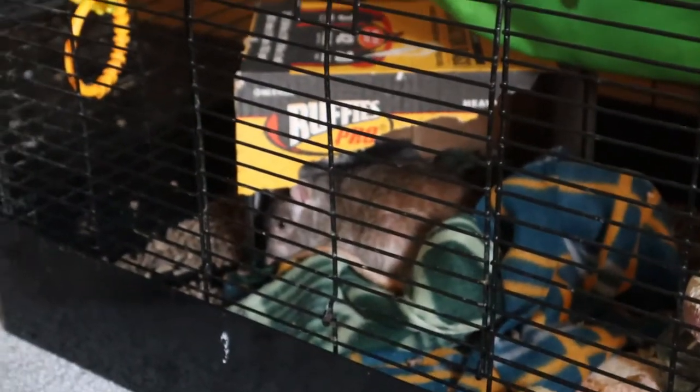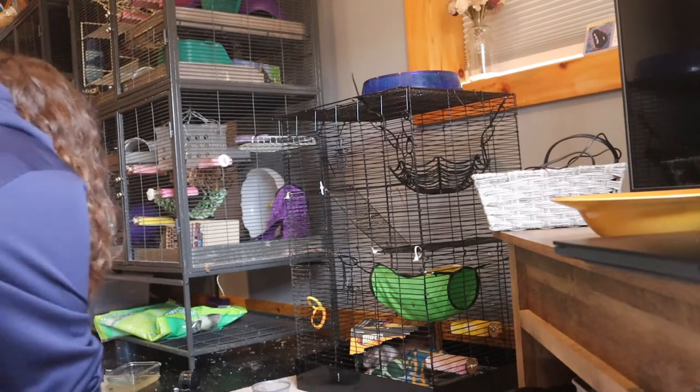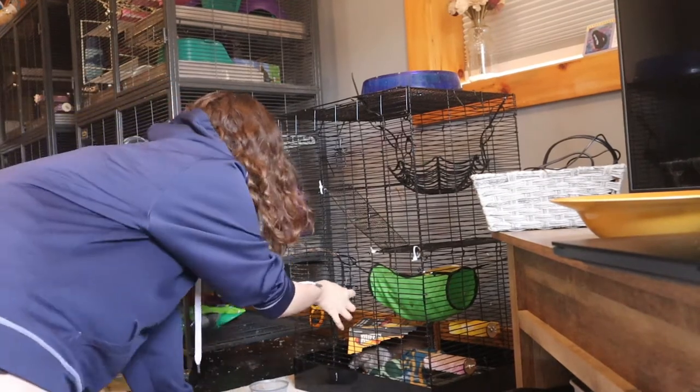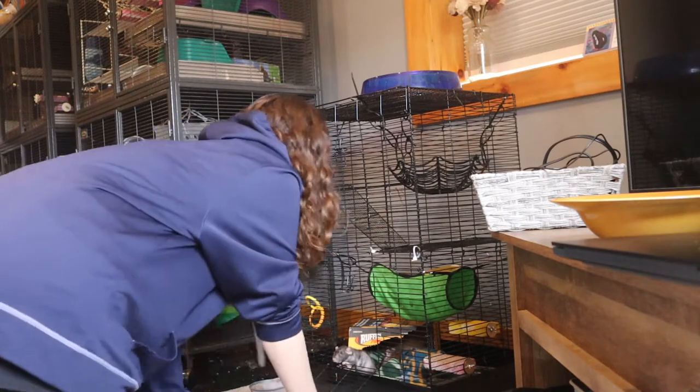Good morning, Willow. Do you want to come out or are you still sleeping in there? Is Ebby cuddling you? Come here, you ready to come out? Good morning. Willow, are you ready to come out?